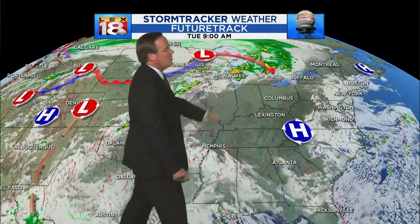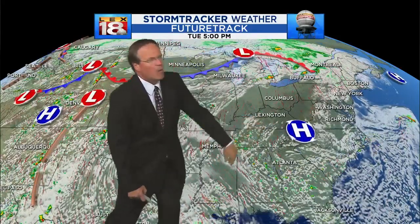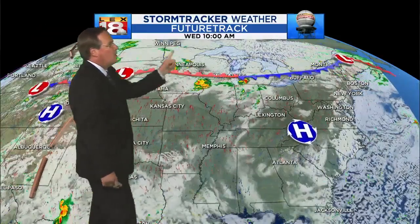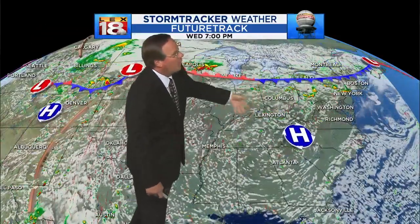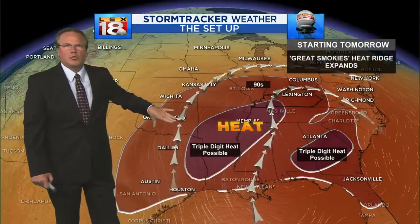Tomorrow morning, the high is nearby, and so our weather stays tranquil. Now, the winds will turn a little more southerly tomorrow afternoon. That increases the heat, more so the humidity. We go then on into Wednesday, and again, the pop-up clouds will be around. One or two of those might have just enough oomph to kick off a stray shower, but for the most part, it is a dry scenario.